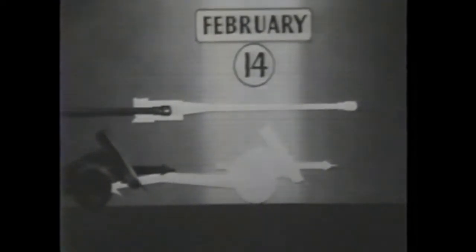Delivery to assembly factories, 125 for February. 70 shields, free issue to Browns for assembly. We must have the gun.